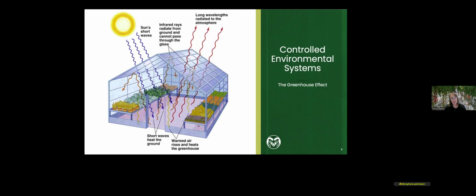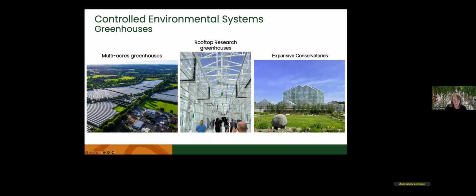This results in keeping greenhouses at least 10 degrees warmer than the ambient air outside. Since I'm a greenhouse geek, I love talking about greenhouses, and clearly we have learned how to manipulate an environment with a greenhouse since 30 AD. Since then, people have gotten lots and lots of technology involved and realized the importance that greenhouses play in agriculture.